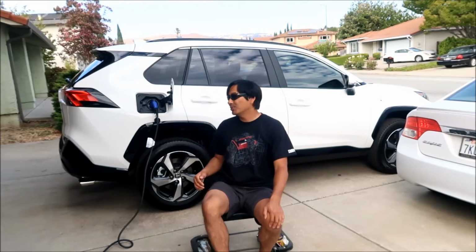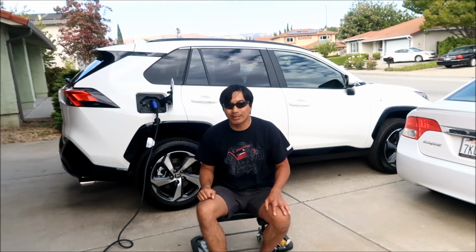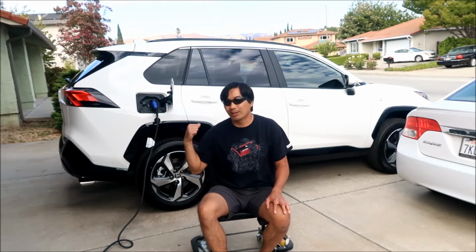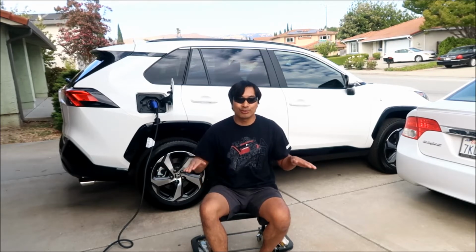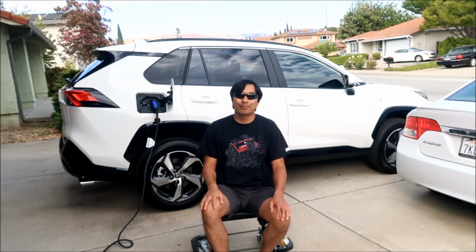Another thing I'm disappointed in is the charging. It doesn't charge very fast. It only has a 3.3 kilowatt onboard battery charger. If you buy the XSE model with the premium package, you can get a 6.6 kilowatt charger, but that's like an extra $10,000 to $15,000 over this model. There's no way I could swing it, and the Clean Cars for All program wouldn't let me buy that, pretty sure, unless they discounted it to $46,000, and I don't think that's going to happen.